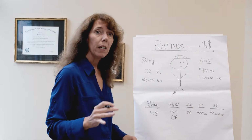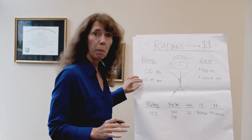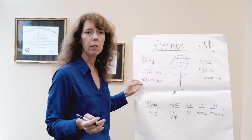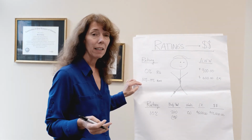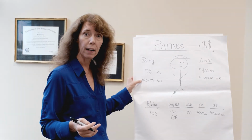Now, it's very important to understand how an improper low impairment rating can affect your case. It may be that your doctor didn't rate you fairly. You may need a second opinion from an independent doctor to see whether your rating is correct.